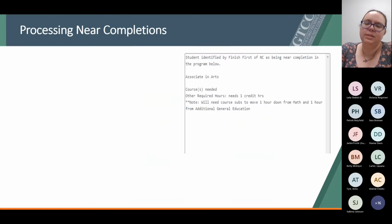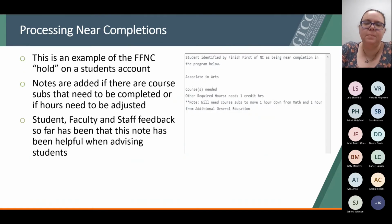This is an example of the hold that's in their perk screen. If a faculty or staff member drills in to the FFNC hold, this is the note that they see. And this is just copied straight from the output from Finish First. One thing that's not in this example is I've added a note beside the program that says if the student's in the program or not. And that was a suggestion from a staff member that would be helpful for advisors to know if the student might potentially need to do a program change or if this was something they were already pursuing.